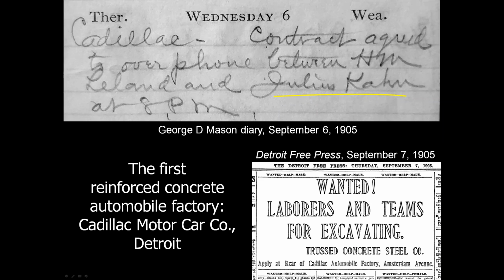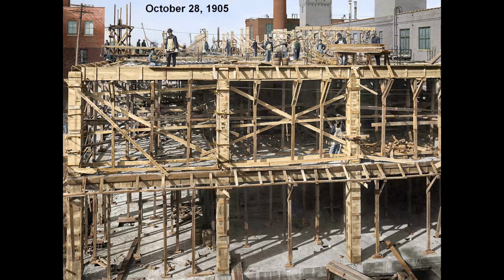And you can see here, I've clipped a page from George D. Mason's diary. George Mason was the architect that designed the Cadillac Motor Car Company plant. And you can see here that he makes a note on September the 6th that he agreed with Julius Kahn over the phone that Julius would construct the plant for him of reinforced concrete. And the very next day, Julius ran an ad calling for laborers and teams to arrive at the Cadillac plant to begin construction. About 6 weeks later, this is how the building looked.